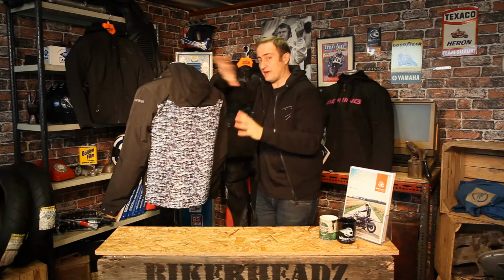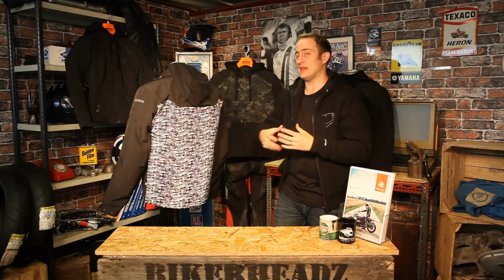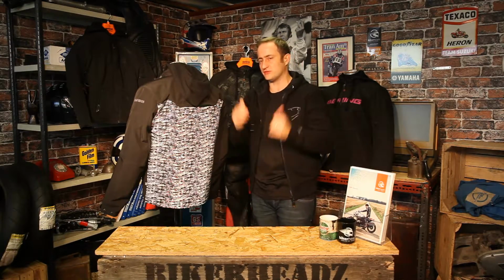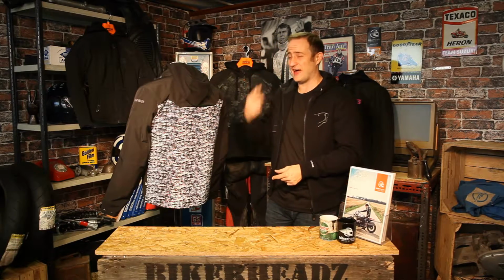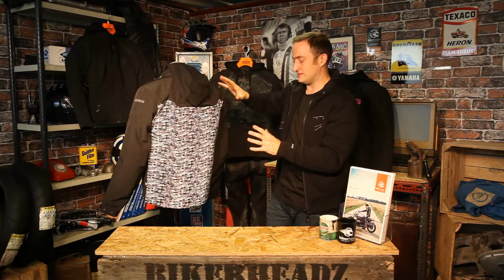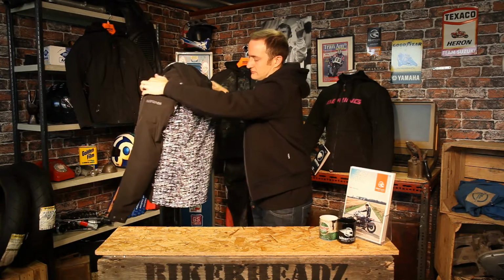All these features are available on the ladies and the men's exactly the same. The ladies is obviously just a different cut, still has that Destination lining inside, still has the BWT 100 Plus membrane, the adjustable shoulders, the zip off hood, ventilation points on the front and the back. So exactly the same spec for the ladies as the men's, it's only the colourways that are different. Run it back around to the front quickly.